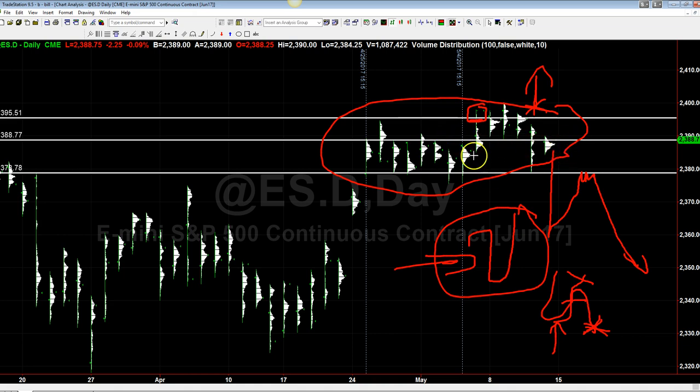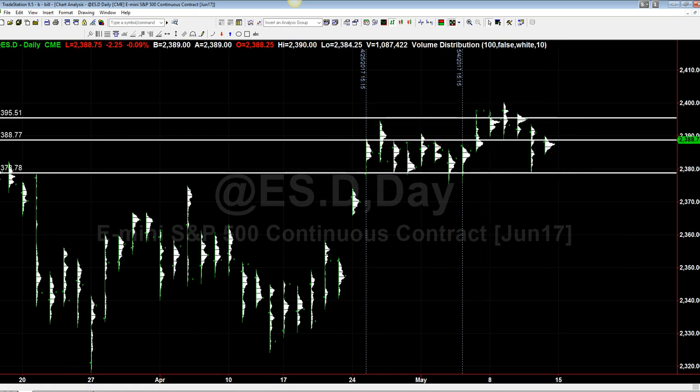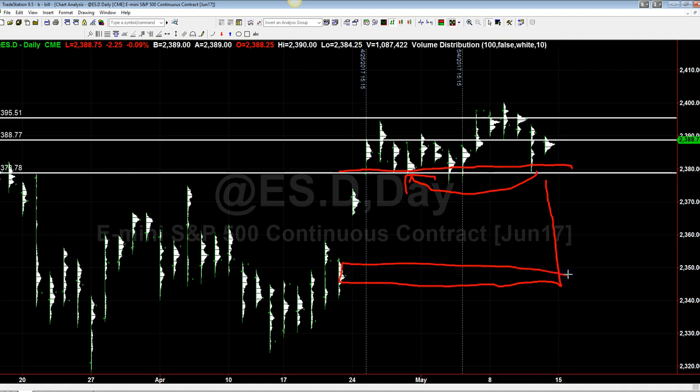The flip side of that coin is that we have a ton of closes back here between this 2388 and this 2380. A close below 2378.75, and I know I'm drawing a lot here, which we did not have a single close for a long time, would be a clue that we're potentially going to come back and fill in some of this poorly auctioned area on the 24th.